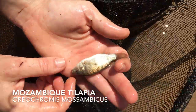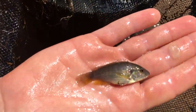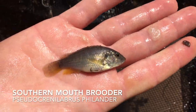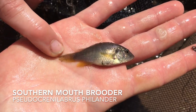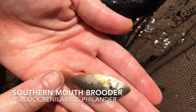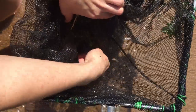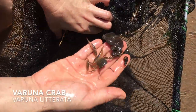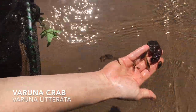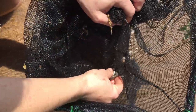Oh yeah, and a little Mozambican tilapia. Oh yeah, bounty in this net. Okay, here's another tilapia. This one's called a southern mouth brooder. Check the yellow on those fins. Oh, he's beautiful. Oh, and there's some Varunum crabs. They're estuarine, but they come up into the fresh water. Right, yeah, another swordtail.